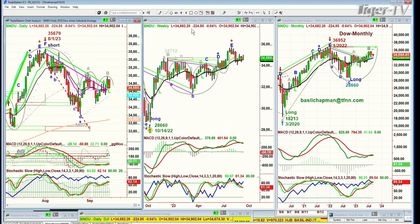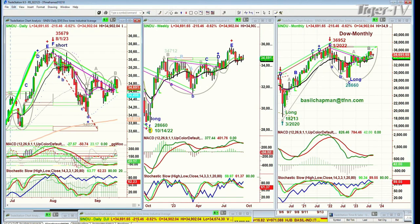Should mention, just for those who are new to my work, we did go short based on some of the technical tools that I have. Right here on August the 1st, the high was 35,679. That day we went short at the opening, and we remain short. But we're also long from October, the Dow and the three times Dow, and long from March of 2020 in the Dow Diamonds. So the big picture is that we're looking for higher highs and higher lows over a period of time.